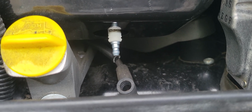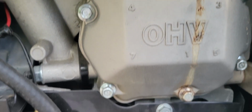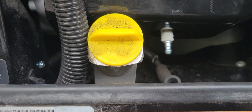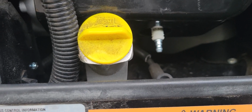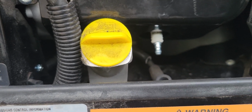You do not want to cross thread that. As you can see, it's a very tight spot. Worst case scenario, if you did something bad, you can always drop this generator or take it to the shop. They can drop it for you and you can fix whatever you mess up. But my point is, don't be afraid to try. If you can do a tune-up on your car, you can do this little engine, no problem.